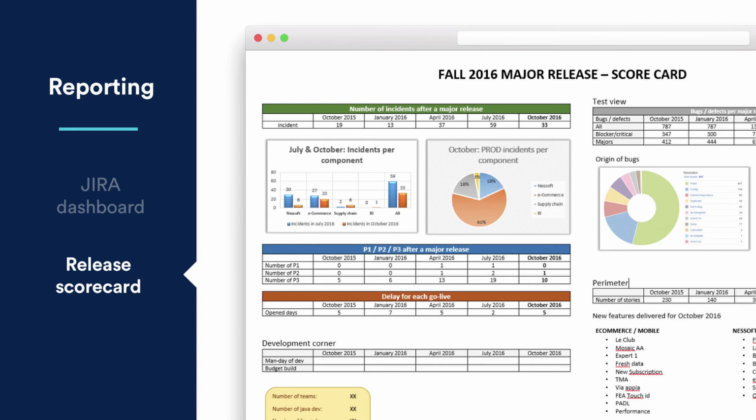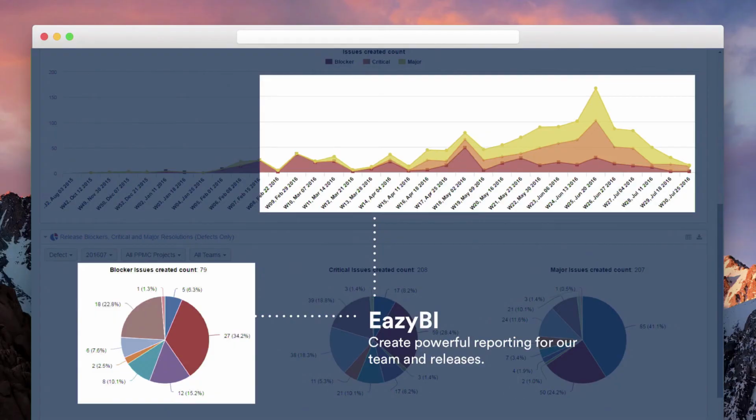This is manual. So in addition to this, we are currently experimenting with EasyBI. I don't know if you know this add-on. It's an add-on to build advanced reporting directly in JIRA. So we start with some simple charts like the cumulative flow diagram with open issues on the top. We also have a pie chart regarding the bug resolution type. But the goal here is to provide our teams advanced reporting directly in JIRA, and also to try to automate the scorecard that I showed you before.